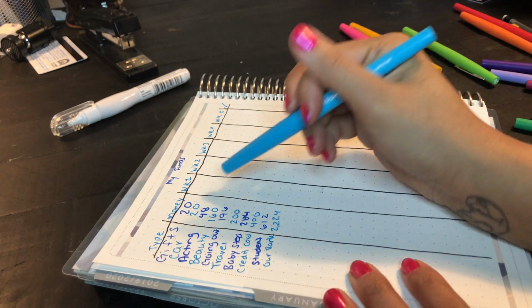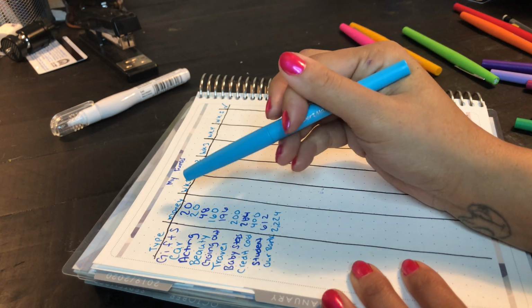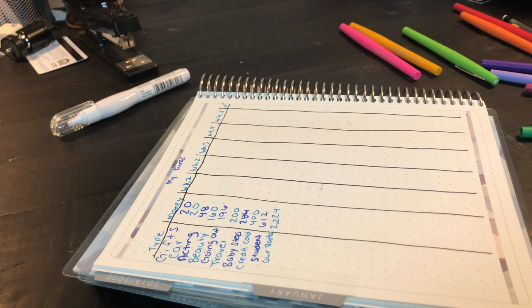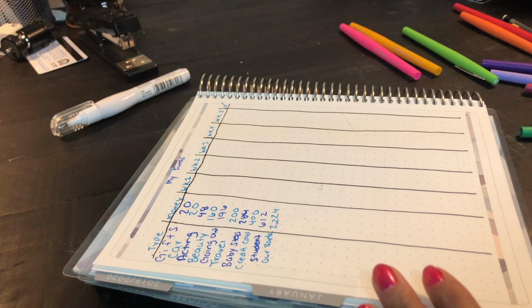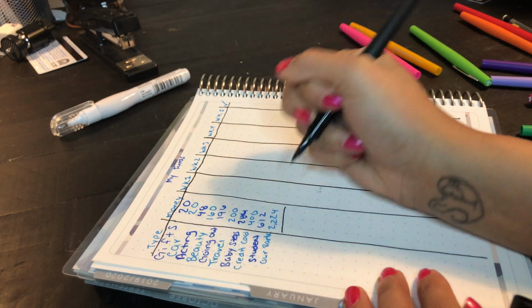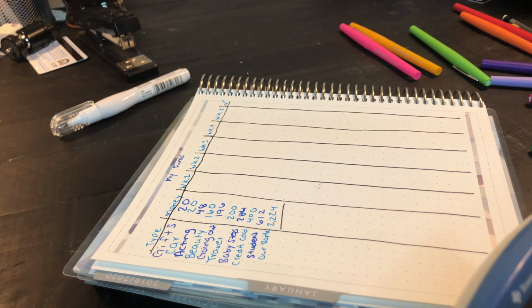Okay, so when I do my weekly check-in, we'll check off to see if I funded this account, and if I did, I'll put the totals here. All right, so here's that. So next, you know what? Let me add all this up just to see what the amount is that I am paying each month towards my accounts. All right, so don't make fun of my ghetto calculator, y'all.